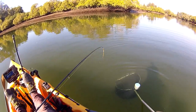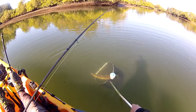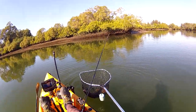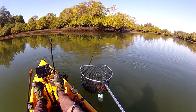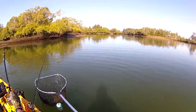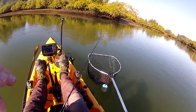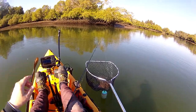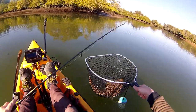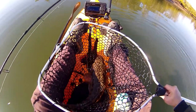She's not quite ready for the net yet. And she does a pretty good job of filling that net. Oh, how's that? A jewfish and a good flathead all in one morning. Was it worth getting out of bed in the dark when that early alarm went off? Let's have a look in this net and you tell me. Yep, I think it might have been.